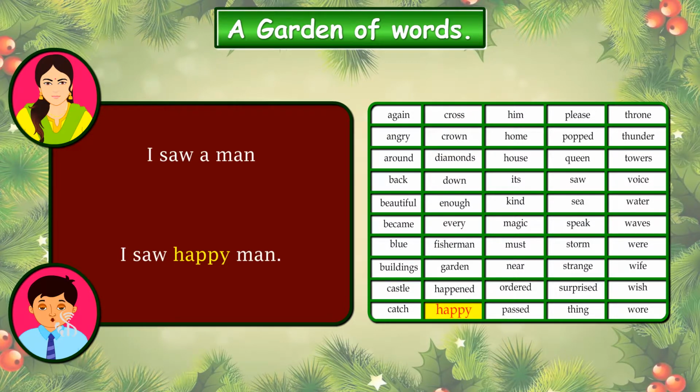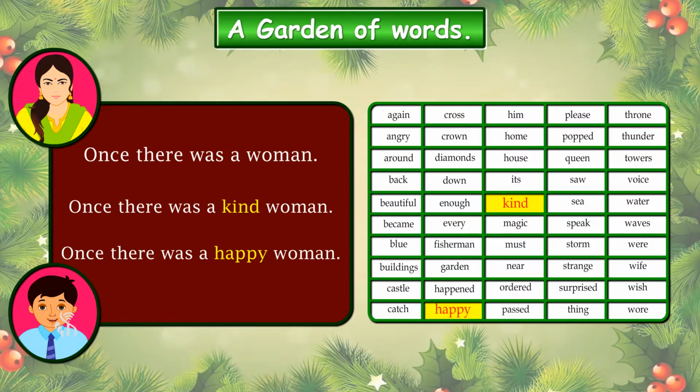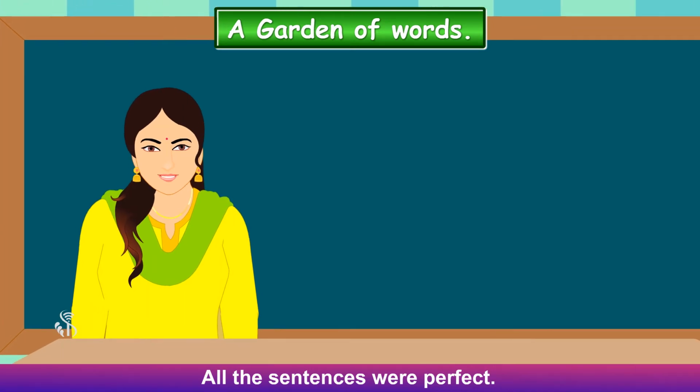I saw a happy man. Once there was a woman. Once there was a kind woman. Once there was a happy woman. Very nice. All the sentences were perfect.